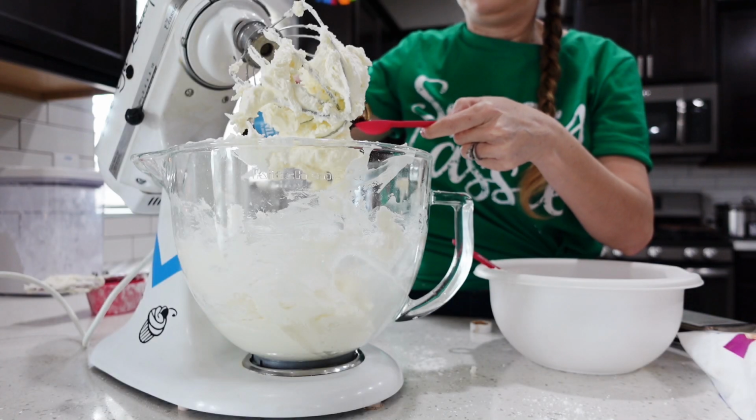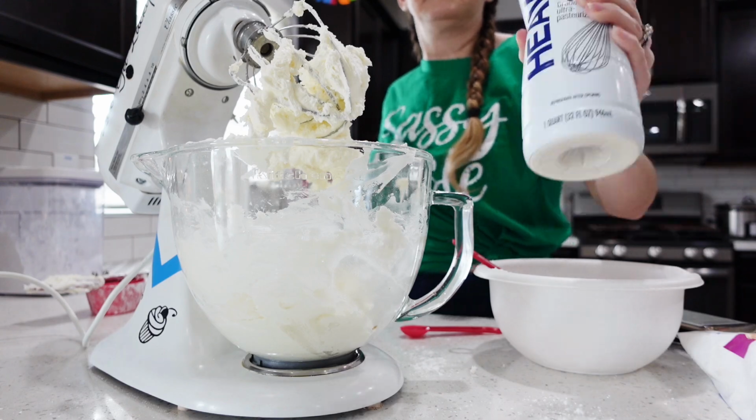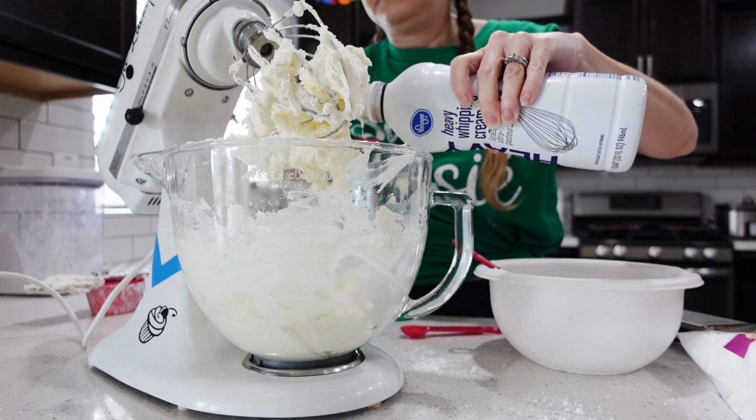Gonna add in a couple teaspoons of vanilla and now 2 tablespoons of whipping cream. You can also just use milk, but we happen to have whipping cream, so I just use that.